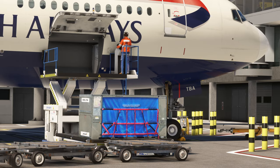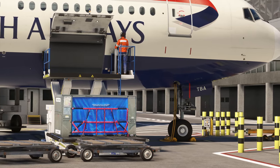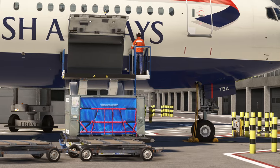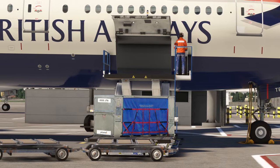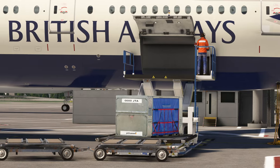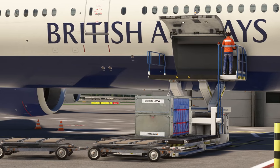Ground, Shamrock 154 on Bravo, requesting stand 223. 118.505, sorry. Heathrow Ground, Speedbird 37 Juliet, ready to taxi. Stand by. Speedbird 37 Juliet, roger, taxi right on Alpha, hold short of Echo.